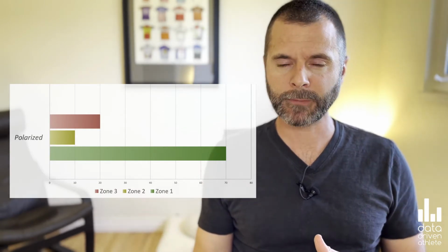20% in zone 3. So critics of the polarized approach to training have pointed out that what most people consider to be polarized training is actually more pyramidal when you further scrutinize the data that has been used to support this research. So a pyramidal approach to training prioritizes more threshold or zone 2 level intensity, leaving a training intensity distribution that is more pyramidal in shape.